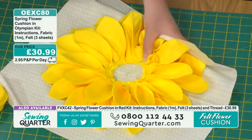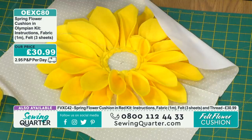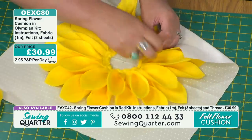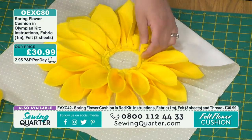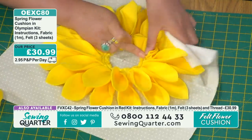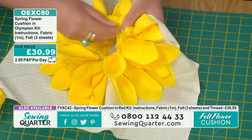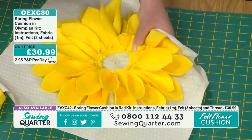Oh, that'd be a nice one for Remembrance Day, wouldn't it? Oh, yeah. I think we've got extra felt on the website. So if you wanted to do that, you could always... Then you could get a good couple of cushions, couldn't you? If you change the centre colour. Totally. And it's all there on the website. Thank you, Valerie. Good idea. It's just the project that keeps giving, isn't it? It is, isn't it? Yes.